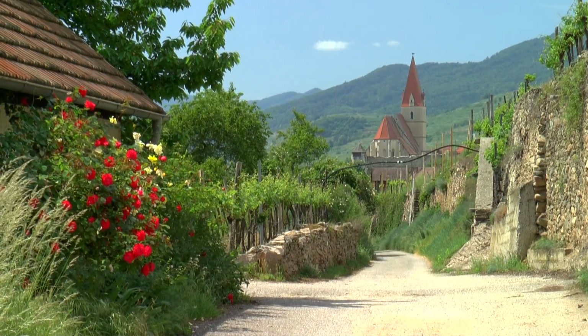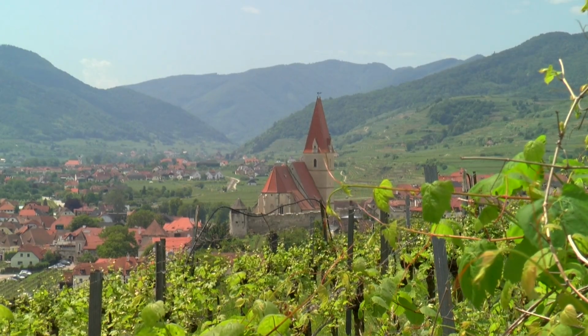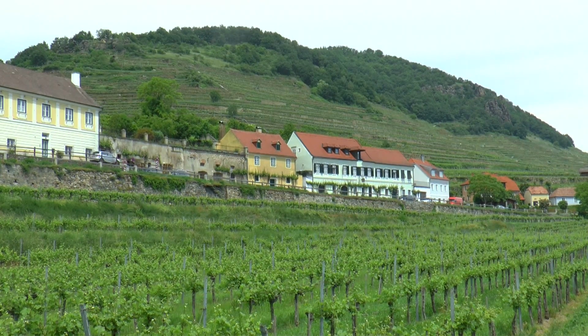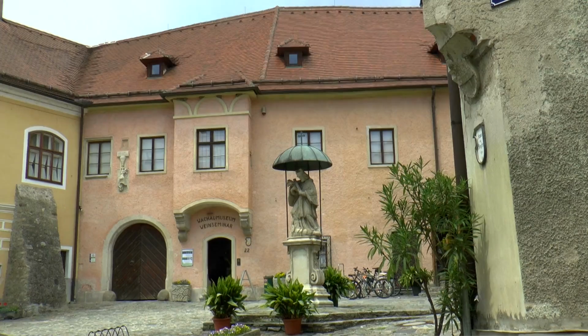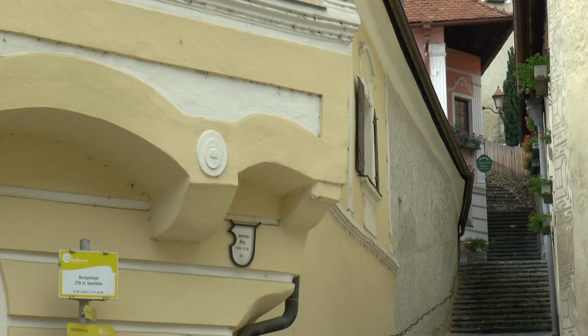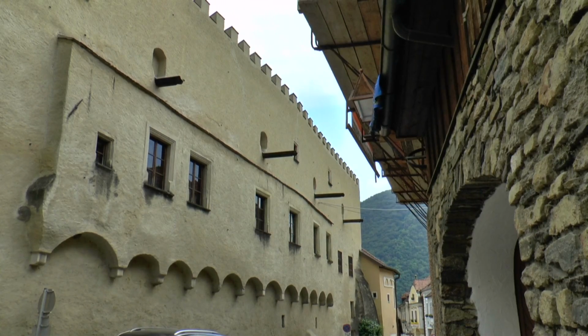Weissenkirchen has always been a centre of viniculture. In Roman times, vines were cultivated in this picturesque area due to the region's ideal growing conditions. This small village has a long and dramatic history. Its old houses and lanes are indelibly evocative of the past.